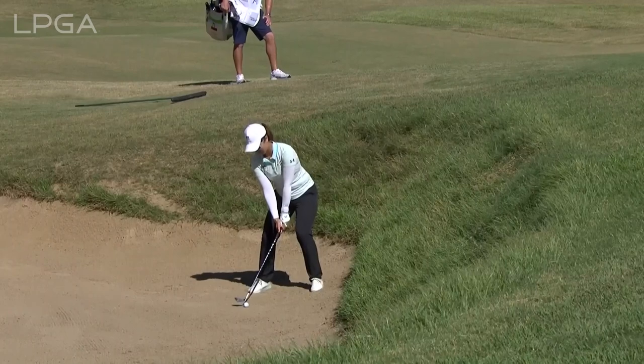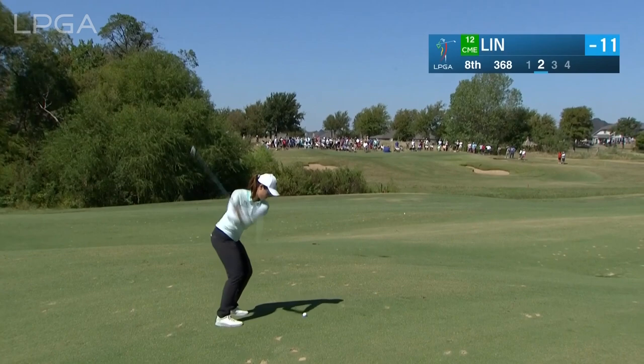Judy Rankin watching China's Xiyu Lin from the bunker at 5. Perfect. Yes. She's got 139 yards. It's a 9-iron. Good angle into this green.